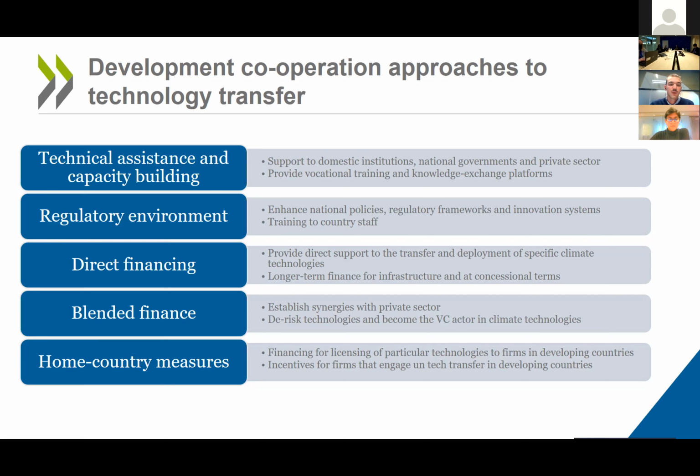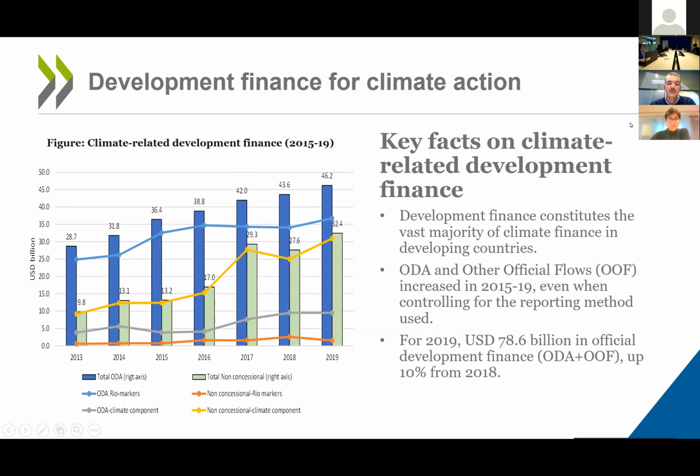Now, I will just move to the second original contribution of this paper, which regards the quantification of development finance flows in support of climate-related technology transfer. So in the first slide, we saw what the main instruments are, and now we see what financial flows are attached to them. First of all, let's characterize the flows that we are talking about.